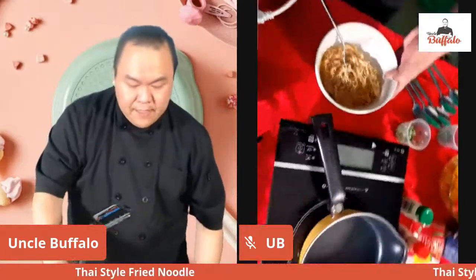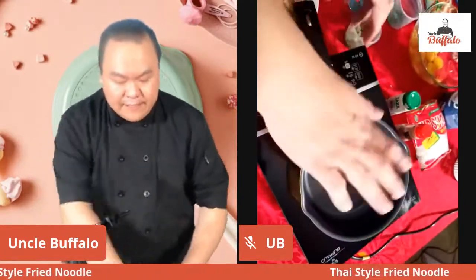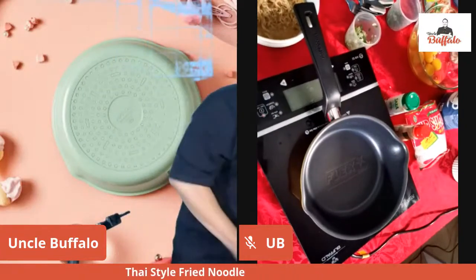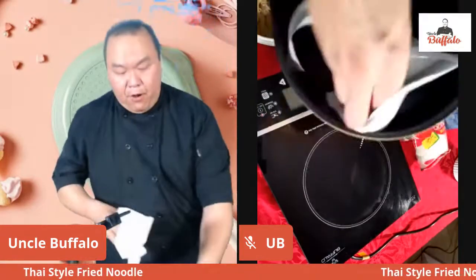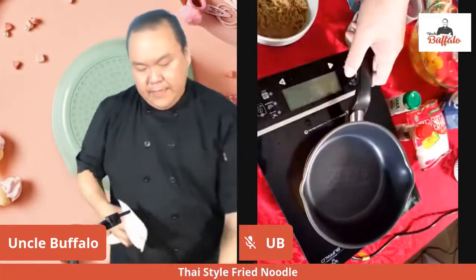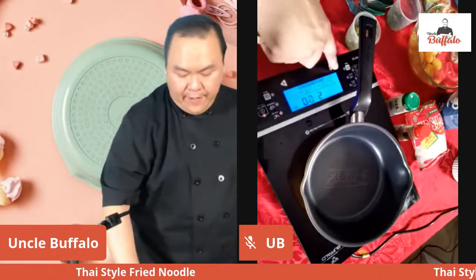Okay, now, even by using the pot, it's very clean. So what I will normally do is just wipe, use the same pot. I'm going to use this to stir fry.